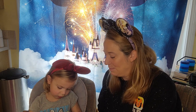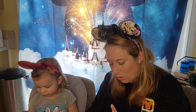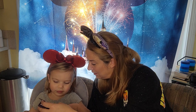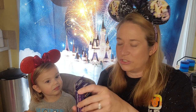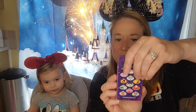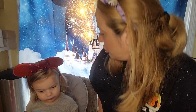Ooh, we got a mystery pick. Oh my gosh, what is this? Oh, cool. Mickey Lou, I haven't even seen these. I'm so excited. It's a pin. So this is a pin collection, mystery pins. It's Alice in Wonderland, and it's called What's My Name, and it looks like the Disney name tags. So this is exciting. Let's open it up, should we?